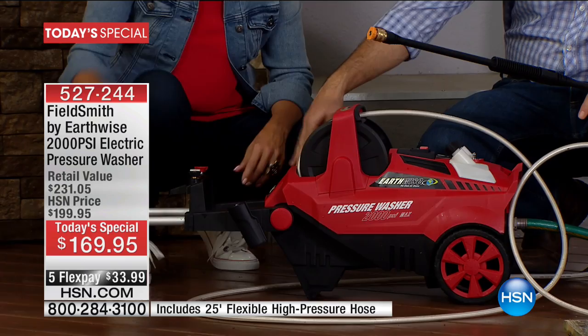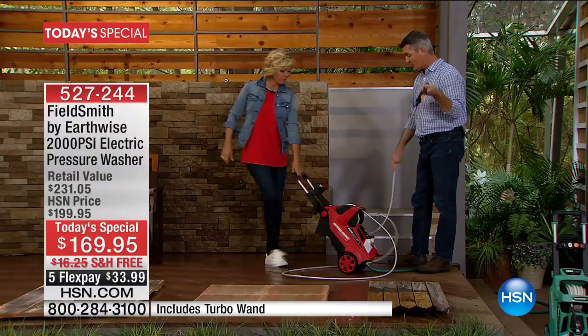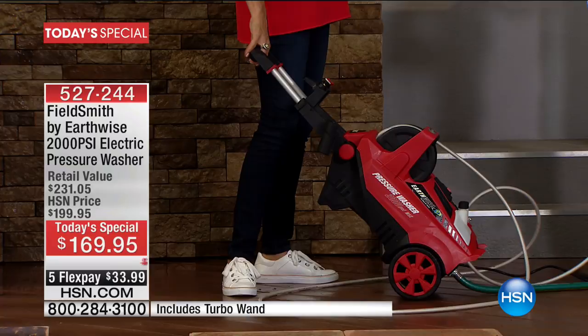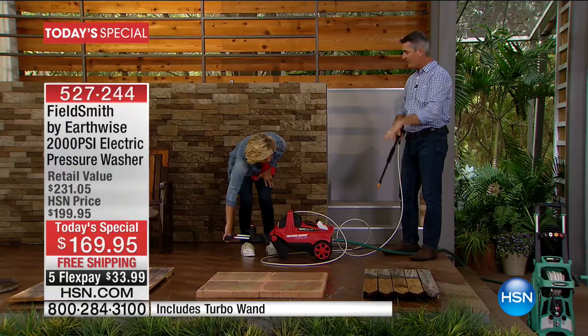Now, Callie, you can lift that up. If you needed to move this, which many times you don't, because we do give you 25 feet of pressurized hose, that's your carry-on luggage right there. You just roll it around where you want to go. 2,000 PSI a few years ago was a massive, giant unit. And now it's compact, it's easy to use, but we've included everything.